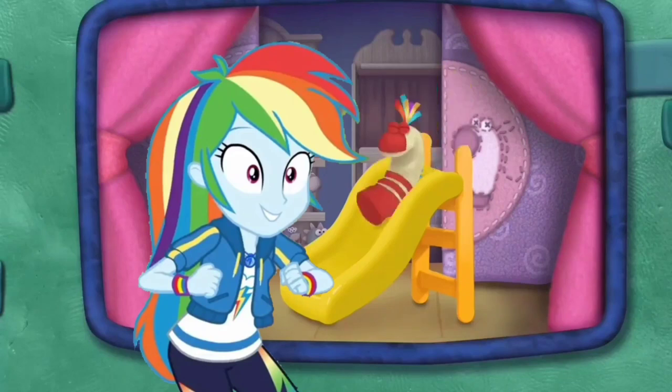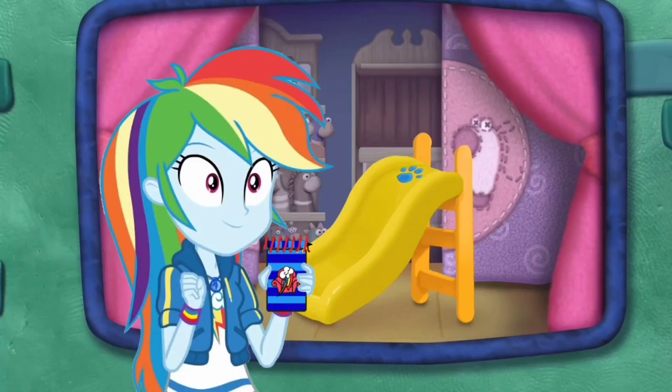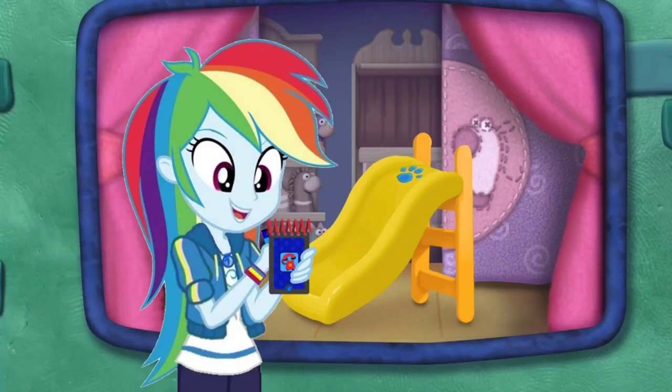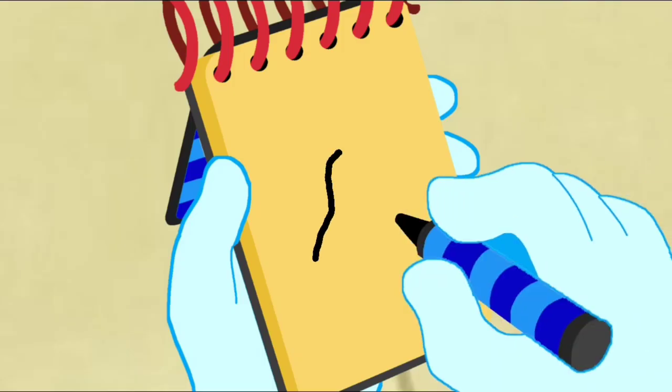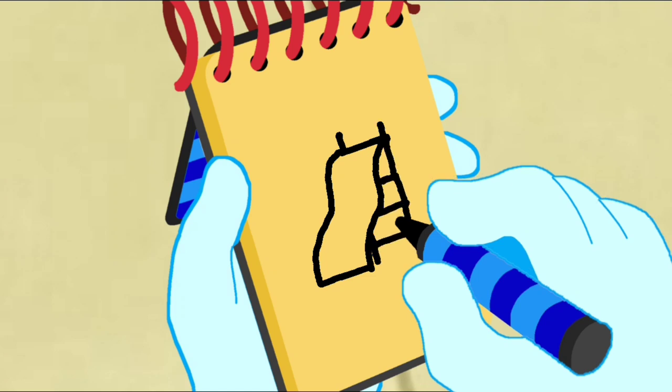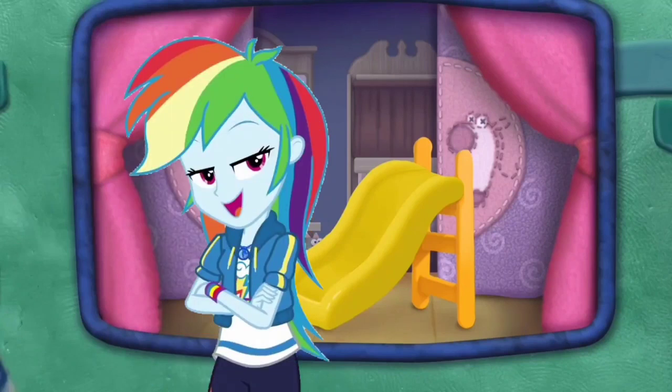And it's a slide! You know what we need? Our handy dandy? Notebook! Notebook! Right! Okay, so, a slide. First, we draw wavy lines down for the slide, top and bottom. Then some lines here for the ladder. There, slide. We have all three clues.